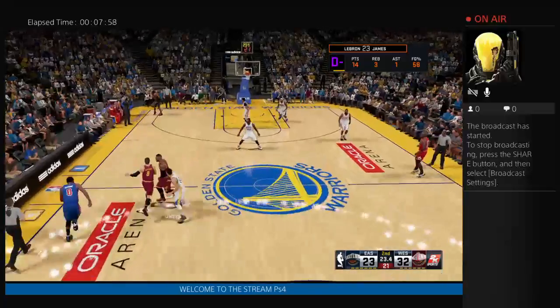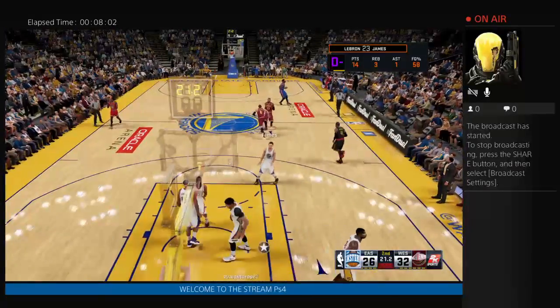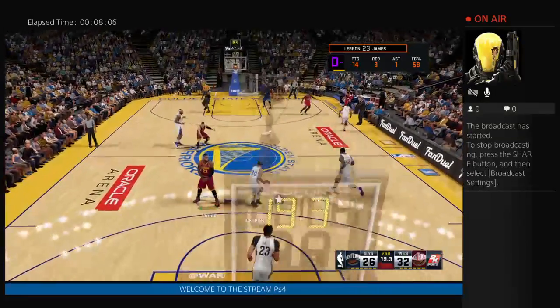And the crisp passing has opened things up for them offensively. 10 straight points off assists. That's very impressive, and it also makes the game easy and fun to watch.